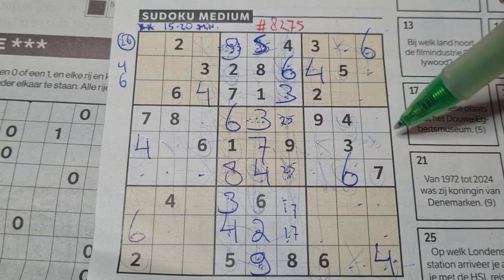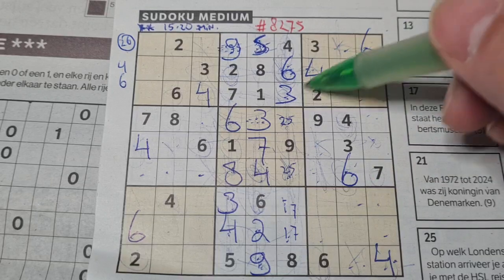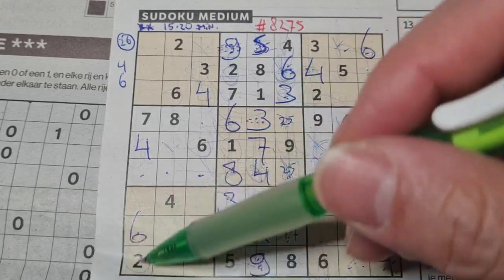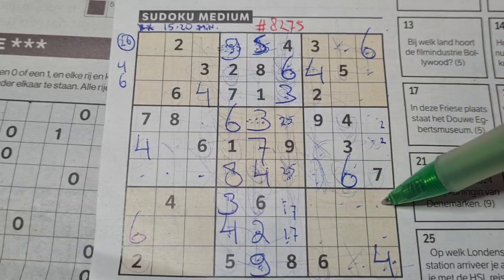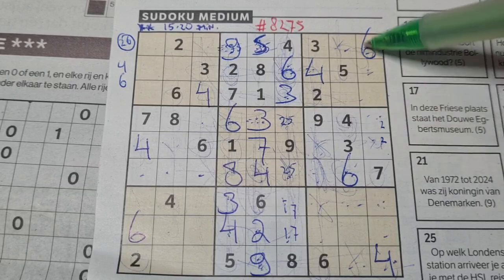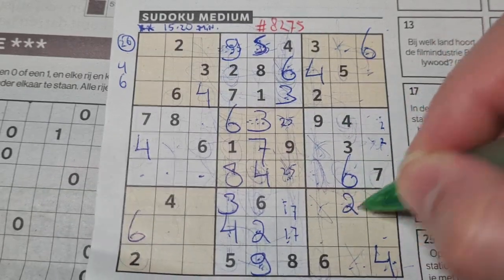Then we have 4 missing numbers in this big square. One of the missing numbers is 2. We have a 2 in this column, no 2 in these two boxes. The 2 in this big square could be here, could be there. So we have a 2 in this last row, 2 in the row above. So in that row, the only 3 places left for the 2 should be here or there. We have a 2 in this column, no 2 there. We have a 2 in one of those two boxes in the last column, so no 2 there. Only place left for the 2 should be there.